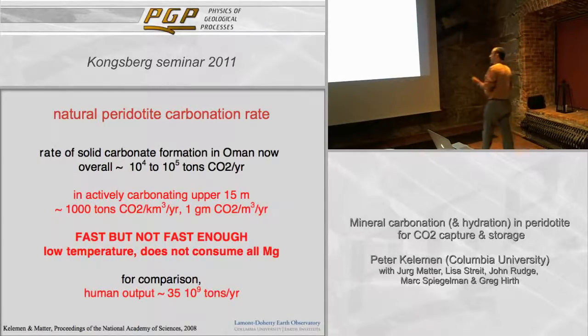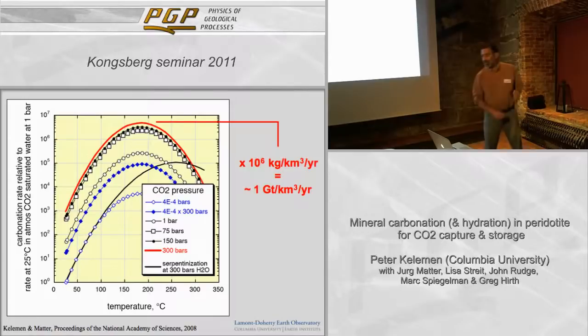Okay, so we get a rate from Oman of about 1,000 tons of carbon dioxide per cubic kilometer of rock per year. Or it's pretty easy to remember, 1 gram per cubic meter per year. And that's obviously not fast enough to offset the human output of 35 billion tons a year. So we have some ideas, based on other people's experimental data, about how that might be accelerated.